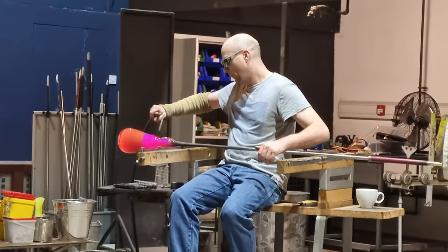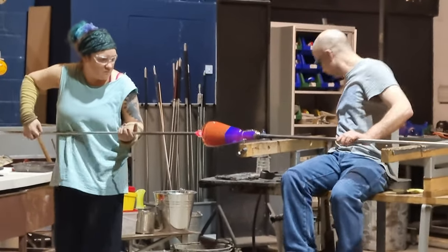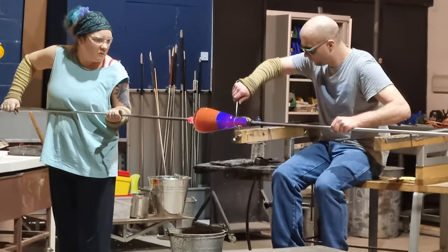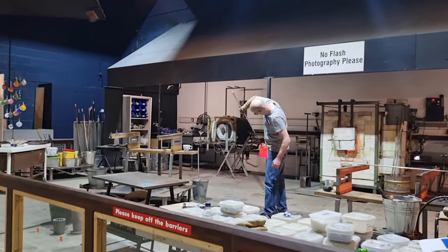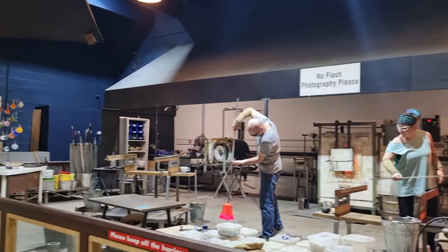It's got to be strong enough to hold that bigger piece of glass. It's like they're doing a dance at the moment. Then it'll be broken off at the punty line, as you say, the jack line rather. Oh. Wow! Come out like a giant tulip.